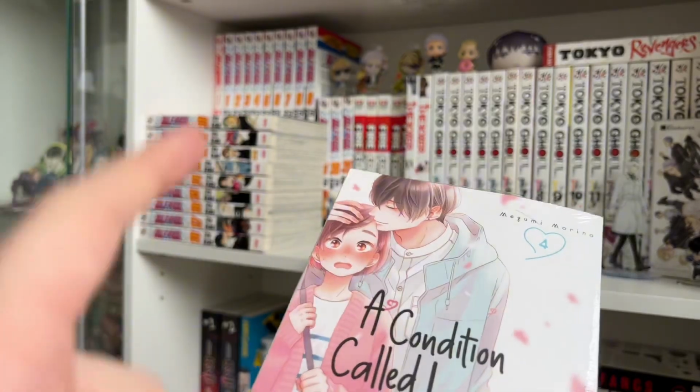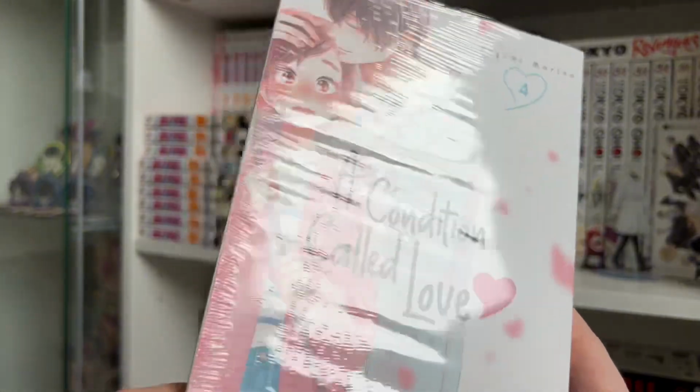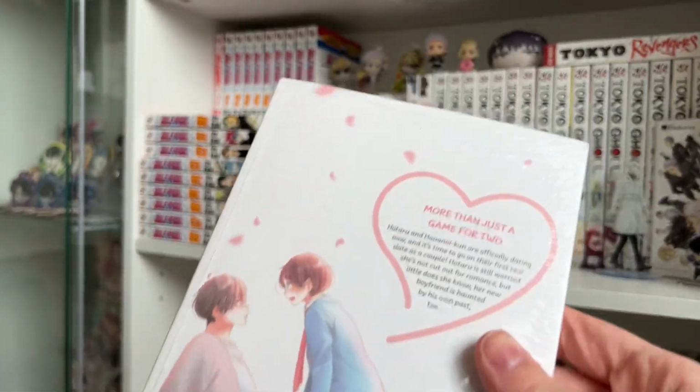I only have 1 to 3, so I was missing this one, so I did not buy a duplicate. Huzzah. But this is a really cute romance series. It's a high school romance. I think it's really adorable. I love the art. And yeah, I love the female lead.